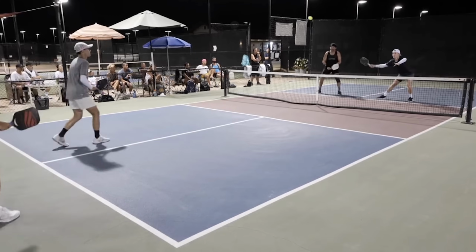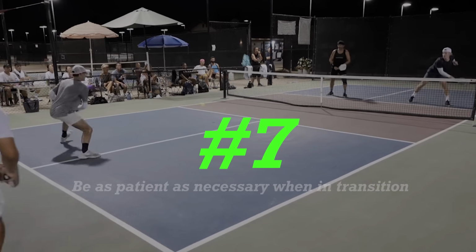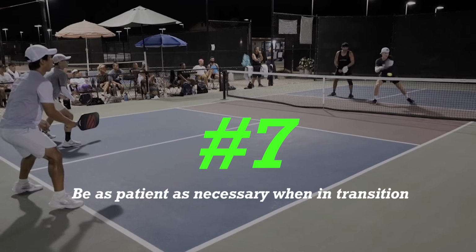But I didn't realize that. So if we weren't getting in right away, we were in trouble. We probably weren't gonna get in ever. But as I got up to higher levels, I realized how normal it was to have to hit several balls in transition before you can actually make it in. That's rule 7, is to be as patient as necessary as you're moving your way in.